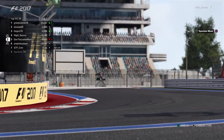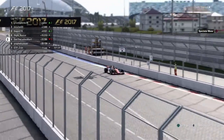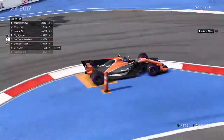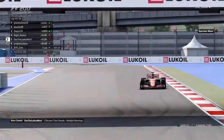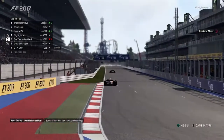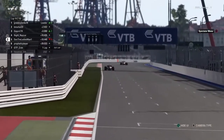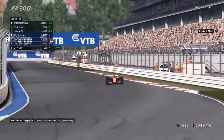Dan Park, what a stellar drive, stellar comeback. Even though the race leader at one point was battling Dan Park, as I say that, what a way to jinx him. Just absolutely insane. 3-second time penalty, multiple warnings for Dan Park.